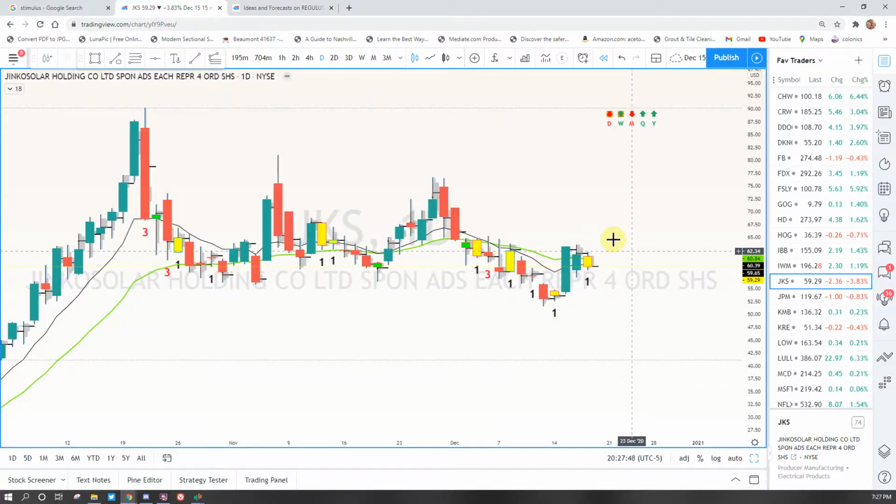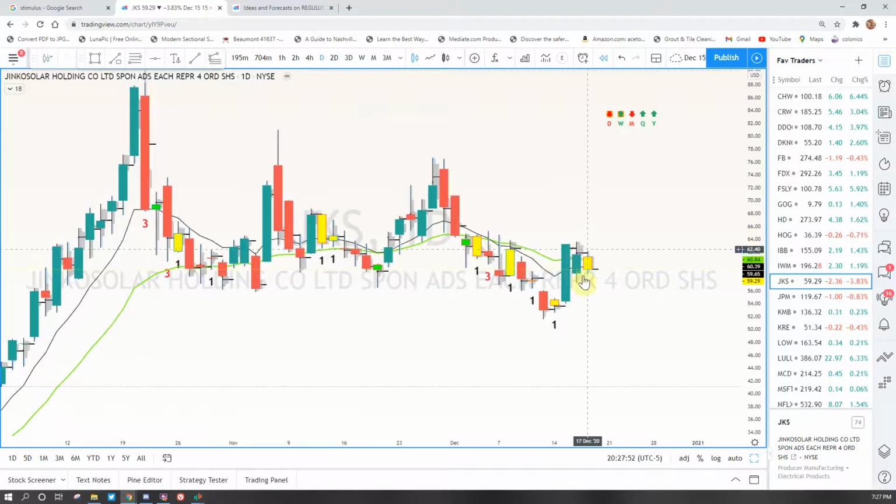Look at this. I like this. I really like this. JKS can go inside day, JKS. So on the upside, your first magnitude would really be the top of this candle and then this candle. So that's not a ton, but look at this wide open deal here. That's a void really if it starts to go into it.